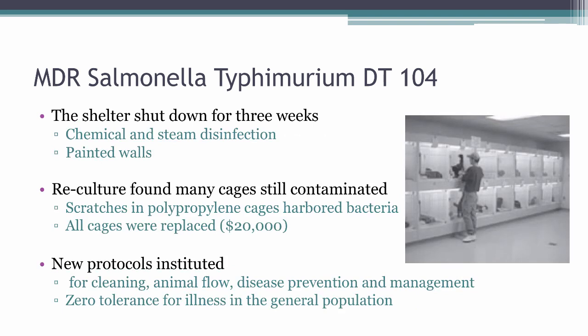So what happened, the shelter shut down for 3 weeks so that they could manage this outbreak and clean, and they followed all of the typical recommendations that you hear for outbreaks: identify the sick, isolate the sick, cleaning and disinfection. They cleaned and sampled, and it was still contaminated, and cleaned again, used steam cleaning, chemical cleaning, they painted the walls. They did a lot of work, and when they came back and sampled again, they still found a lot less, but they still found contaminated areas.